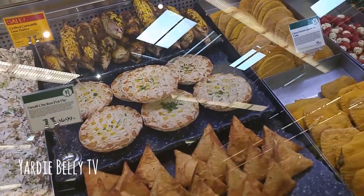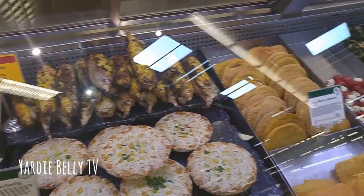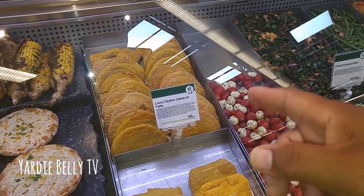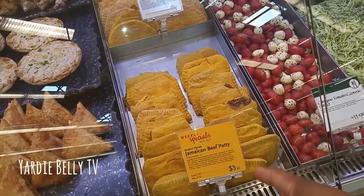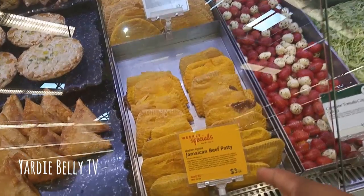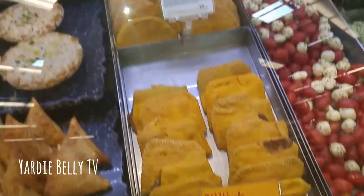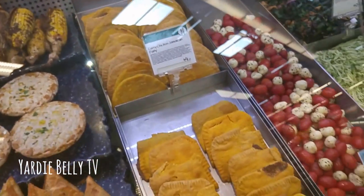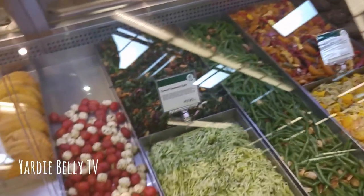I'll show you the line. Look at that, grilled corn with lime butter. Watch out now, Jamaican patty, curry chicken patty, and beef patty. And look at the price, people. A Jamaican patty in a Whole Foods, selling for $4 one and $3 one. They must be out of their minds, but I tell no lie.